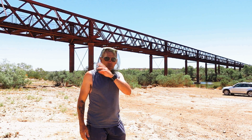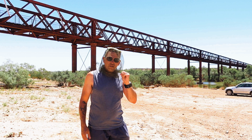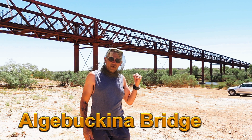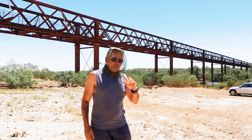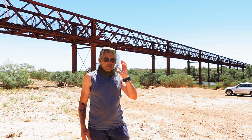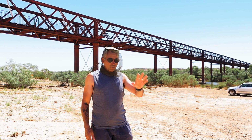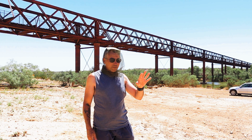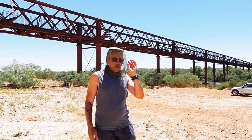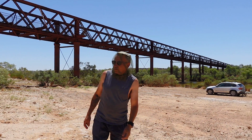There's two main things to see between William Creek and Oodnadatta. One is the Peak Telegraph Station and ruins, and the other is the Algebuckina Bridge. Hope I pronounced that correctly. Now, to get to the Peak ruins, it's about 20 k's off the track, and of course another 20 back, and it's only a four-wheel drive track. So if you are going down that way, I wouldn't do it if you're towing, and I wouldn't do it if you don't have a good four-wheel drive. So we've skipped that. We're going to go up and have a look around.